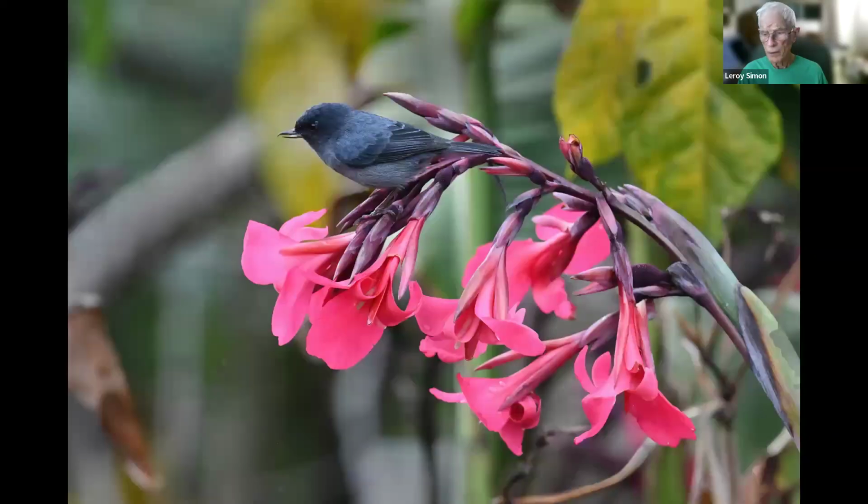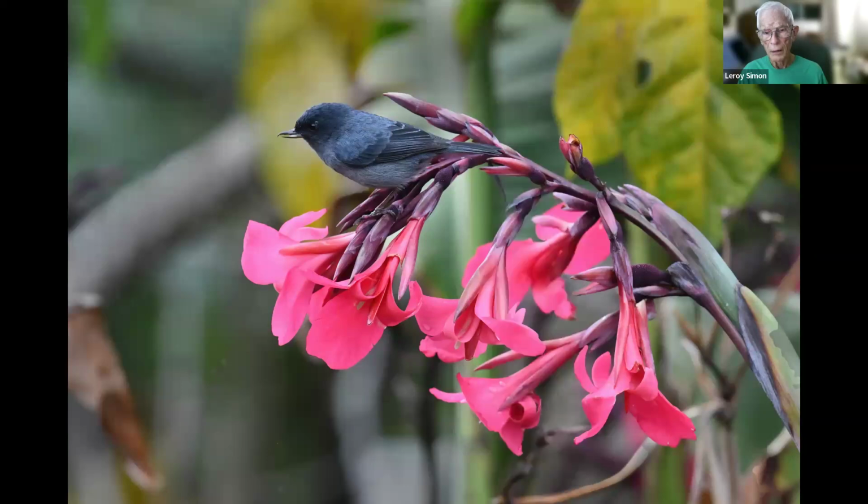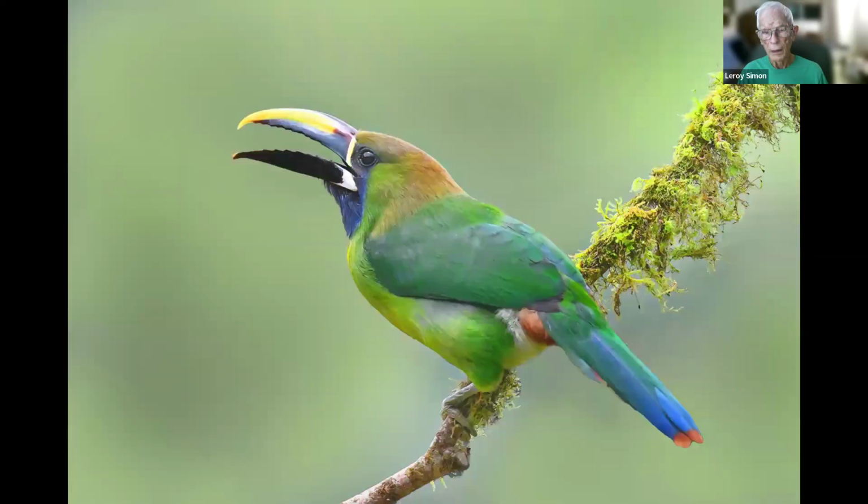Keeps jumping. Keeps jumping pictures on me.